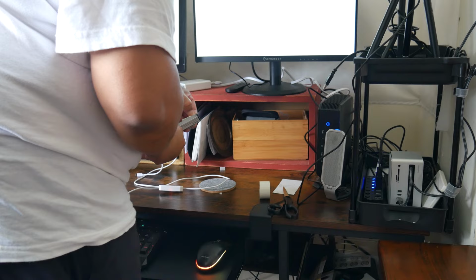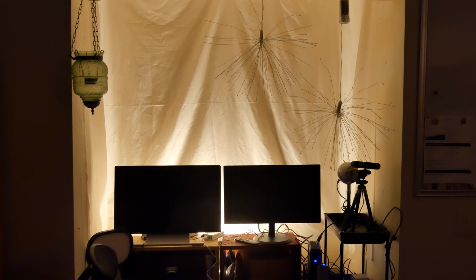Well, my mom had it, and then she decided she didn't like it. It was mine to begin with, but I took it back. And so now I'll use it as an accent light in here.